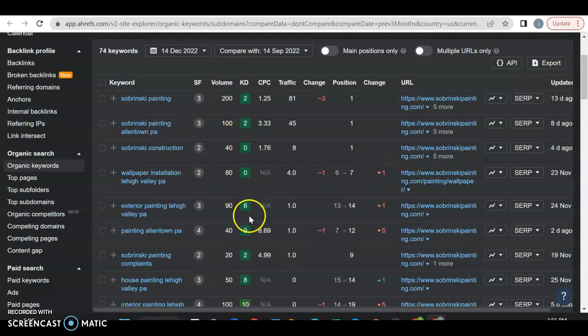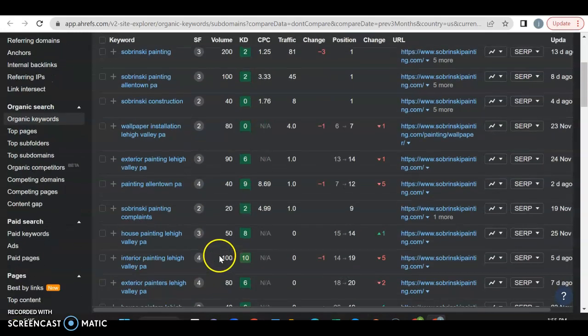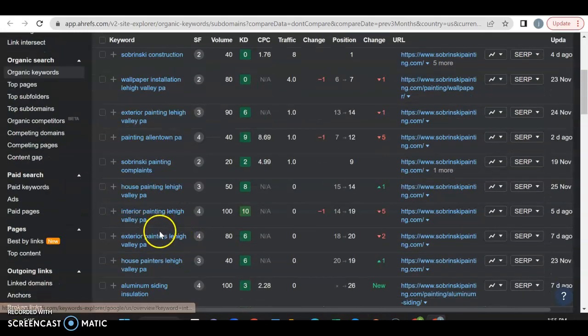So pay attention to what it is you're looking for and how many people a month come in. Like this one's good. Interior painting, Lehigh Valley, PA, 100 people a month search it. You're not getting anyone because you're on page 2, mostly, almost 3.